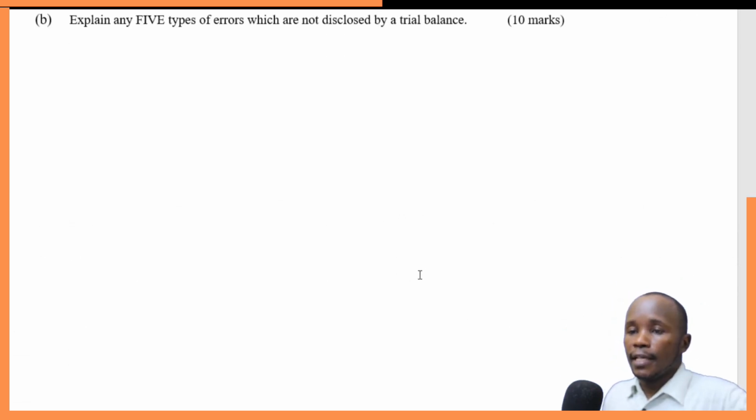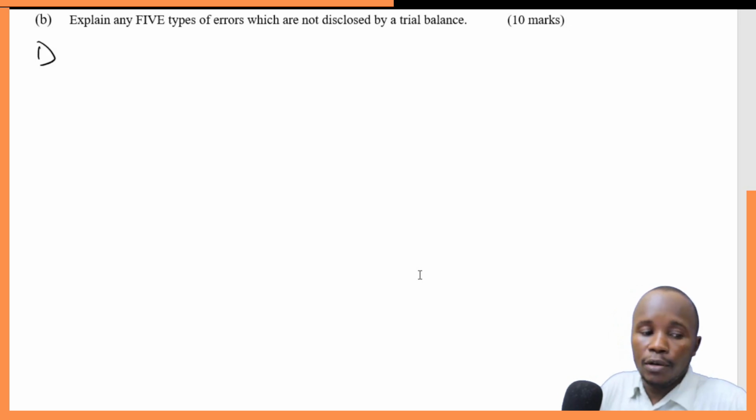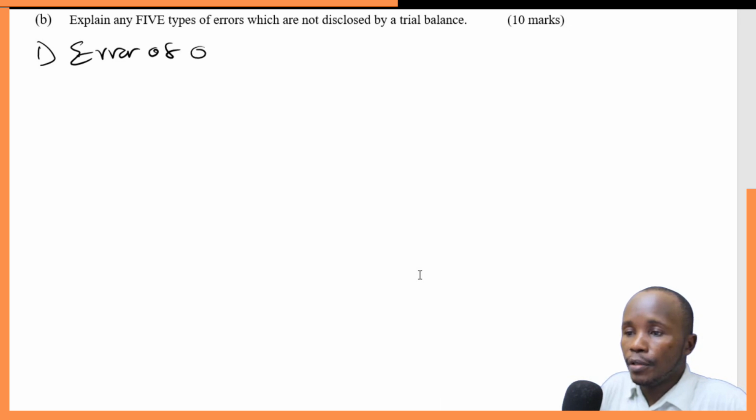It tells us to explain five types of errors that are not disclosed by a trial balance. Errors that are not disclosed by a trial balance. The first error is called error of omission.